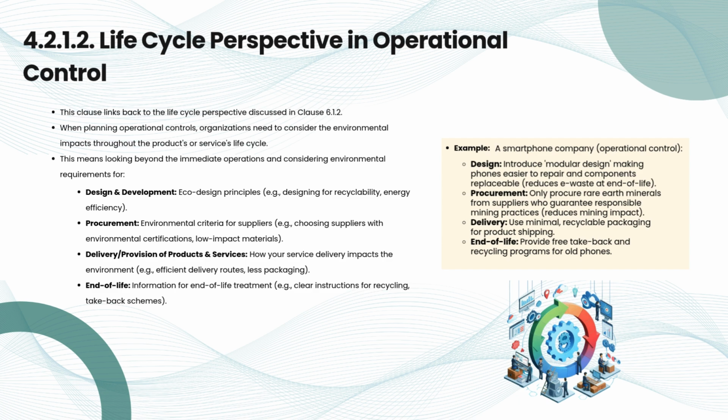Let's take a smartphone company as an example for operational control with a life cycle perspective. In design, they might introduce a modular design that makes phones easier to repair and components replaceable, directly reducing e-waste at end of life. For procurement, they might implement a policy to only buy rare earth minerals from suppliers who guarantee responsible mining practices, thus reducing the mining impact. In delivery, they use minimal recyclable packaging for product shipping, minimizing waste. And at end of life, they actively provide free take-back and recycling programs for old phones, ensuring responsible disposal and material recovery.